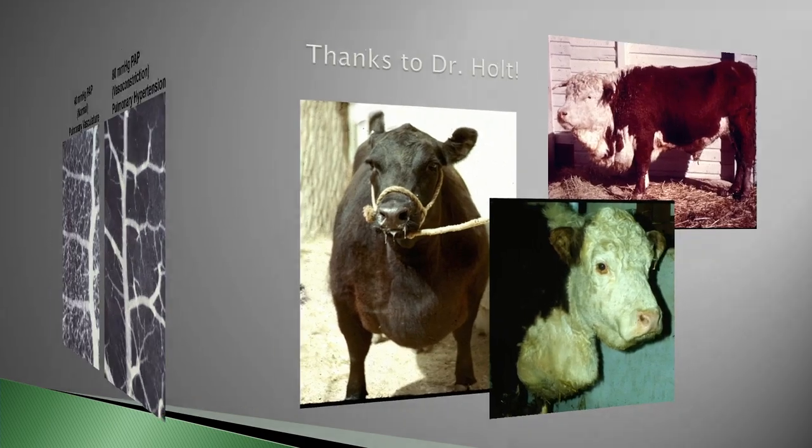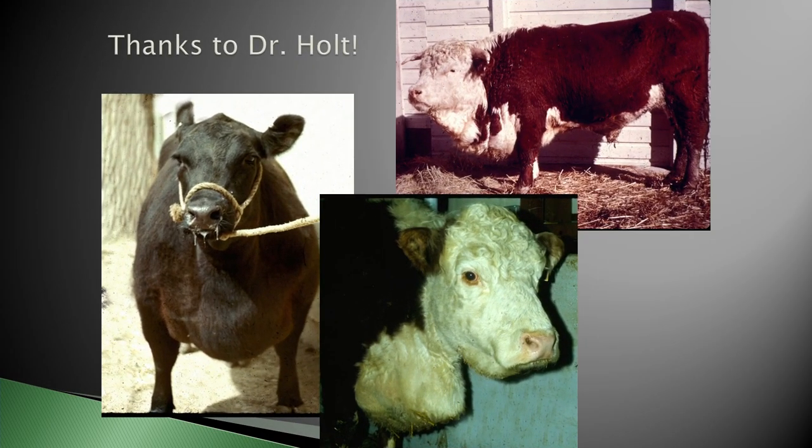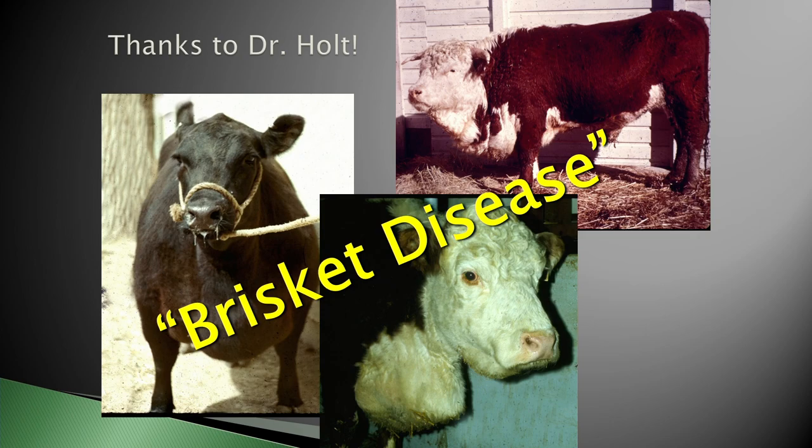And so what we end up with is something like this, right? So this is brisket disease, okay? You'll notice the swelling and the edema in the brisket region of all these animals. These animals are in late stages of brisket disease. And Dr. Holt took all of these pictures and he probably euthanized every one of those animals, right? Because there's no coming back from this, okay? So that's what we call brisket disease or high mountain disease. It all started because there was a hypoxic environment due to a lack of oxygen at elevation, okay?